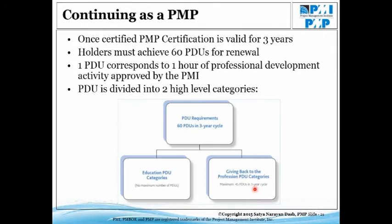Okay, continuing as a PMP. After you get certified, you need to have 60 PDUs in a 3-year cycle. If you don't have 60 PDUs, your certification will expire. 1 PDU is 1 hour of professional training. At the top level, PDUs are divided into 2 categories: educational PDUs and giving back to the profession. Educational PDUs are categories A, B, C. Giving back to the profession has categories D, E, F. Together, you need to have 60 PDUs.